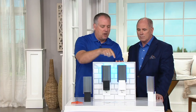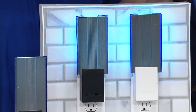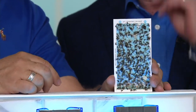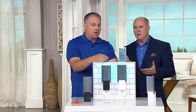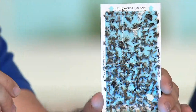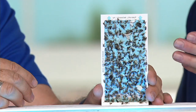How well does it work? Well, this one over here is actually covered in bugs. So I'm just going to pull it out and show you. So this was from our buddy's house, Dave. Okay. All right. Yep. Dave had a little bit of a fly problem. And I was kidding around with him this morning. I go, "Where do you live? A swamp?" No, he lives in a suburb right here in Philadelphia, just like every other suburb. It's been so wet and so hot that the bug population has gone crazy. Yeah. And those were captured inside his home. They were inside his home.